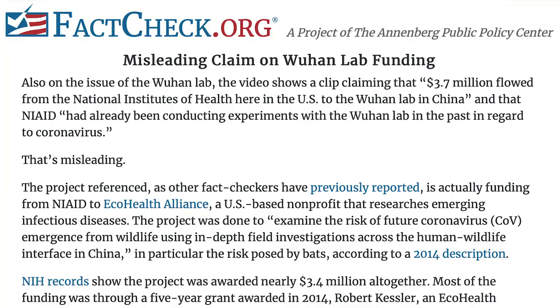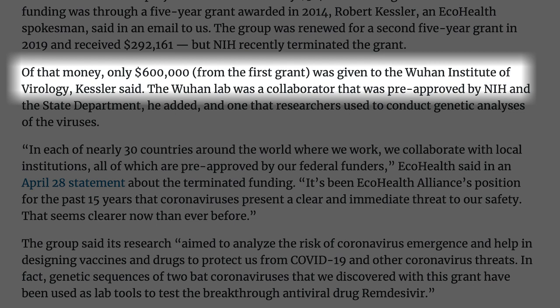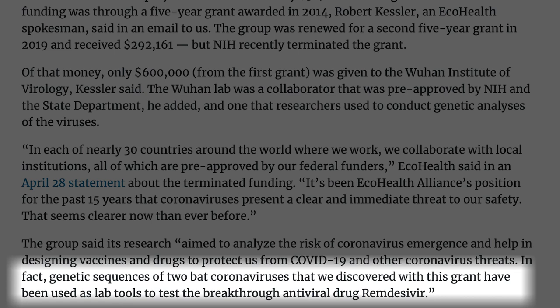Never mind that Dr. Fauci has no control over NIH funding, which is awarded based on scientific merit. Never mind that only $600,000 flowed to Wuhan, one of many international collaborators, on a project that sought to examine the risk of future viruses emerging from wildlife. Never mind that the project was so successful that its discoveries have been used in the development of the breakthrough antiviral drug remdesivir. The antidote to conspiratorial thinking is critical thinking.